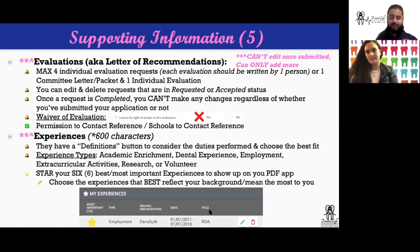I couldn't agree more. And then I need to add something else to that. For example, for me, I was a Sunday school teacher. So whatever religious affiliation you are part of, that counts as an experience, because you are mentoring. It's an academic enrichment for you and for these students that you're helping. So reach out to your mentor, your friends in dental school, or whomever, and ask them, is this considered something that I need to mention as an experience?